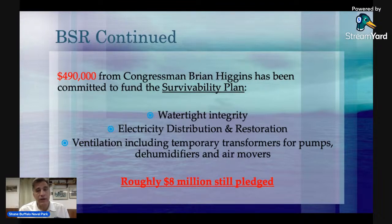So if we take away that money that Congressman Higgins has pledged that we've been using to build our survivability plan, we have roughly $8 million that's still pledged. And again, we are working with those offices to secure those in the proper way.